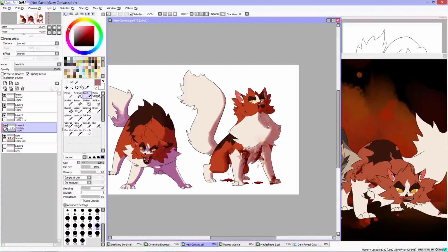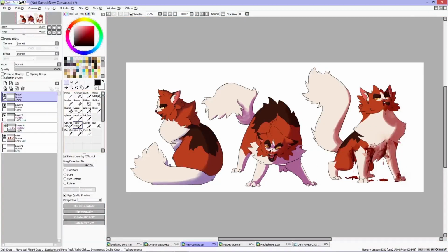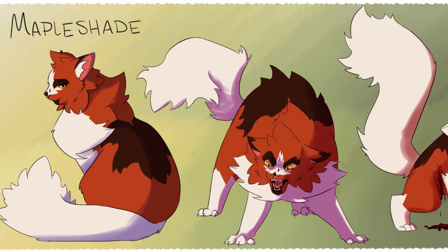Designing Mapleshade was a lot of fun, and her design is something I'm really happy with. I love seeing different designs of this particular character because everyone always draws her a bit differently. Feel free to share your Mapleshade designs with me by tweeting me at TennelleFlowers.